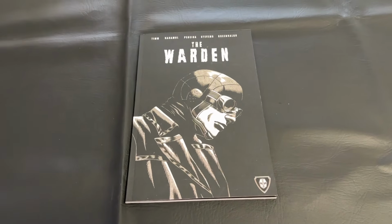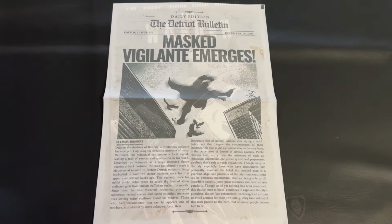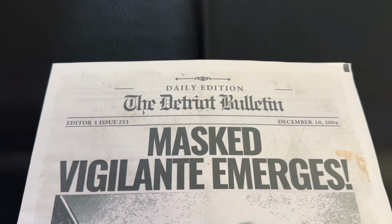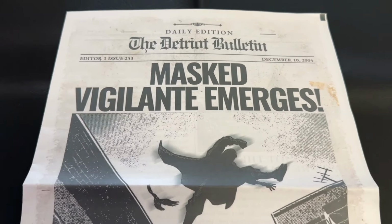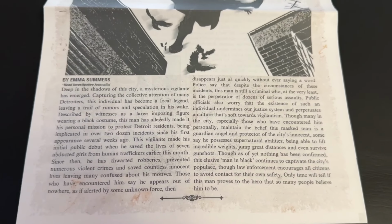And as I was discussing that, you saw the binding on this guy. It is glued binding, not too much gutter loss. It is a smaller collection, but again, just wanted to show that for all the prospective collectors out there. And now, as you can see, we're going to be looking at the actual newspaper that came with the book as well. I did just skim over this, but I loved what I saw.